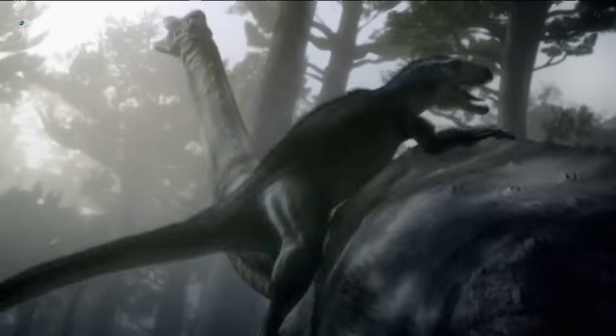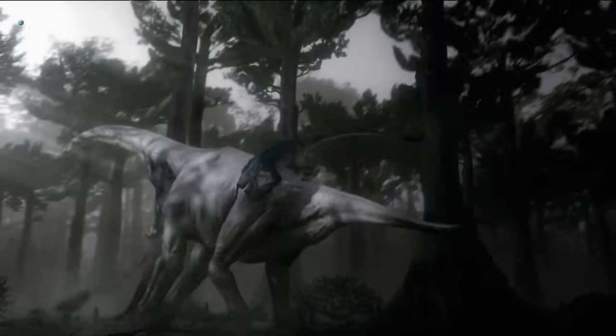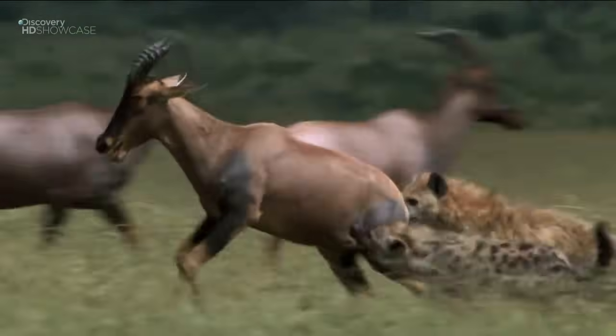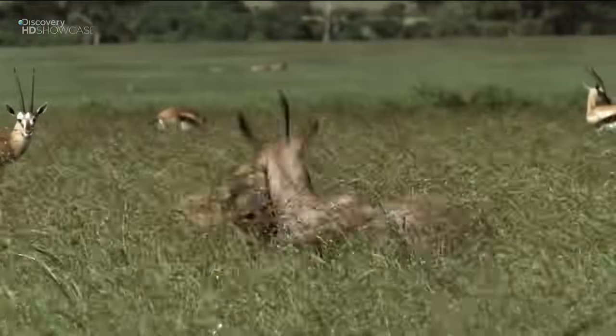For something like Deinonychus, Sauroposeidon would be a great meal. For the herbivore Sauroposeidon, death by Deinonychus is neither pleasant nor painless. It's a kill not unlike today's hyenas, one of the Serengeti's most effective predators. When hyenas bite through the gut of antelope, it just stops. It's functionally dead.